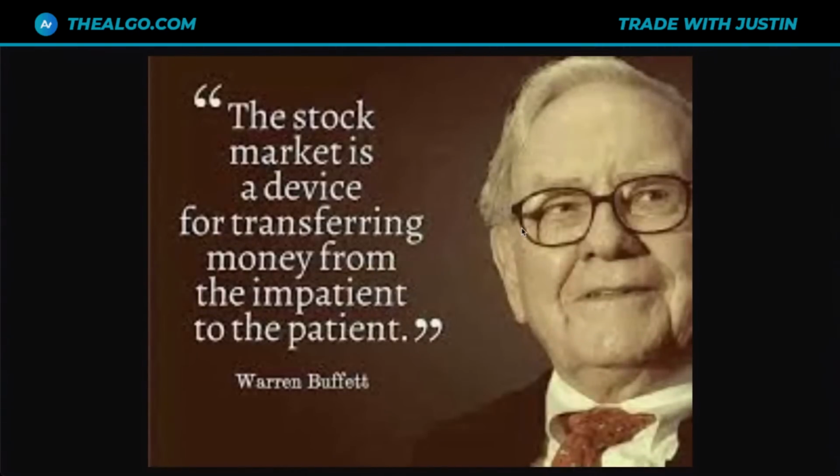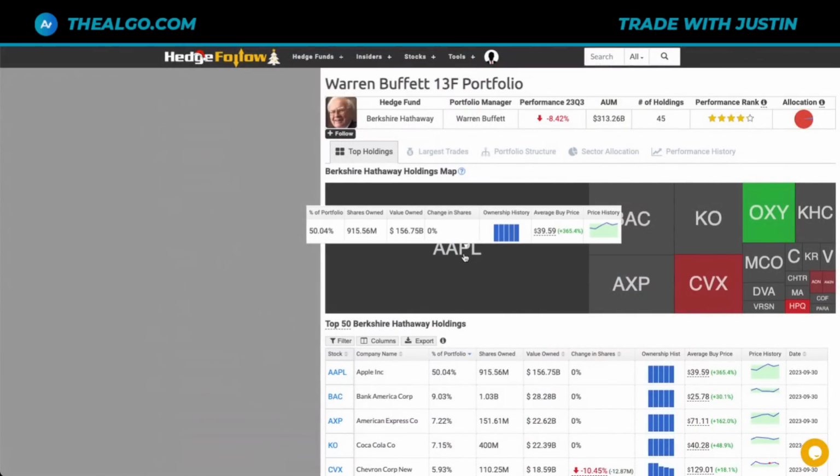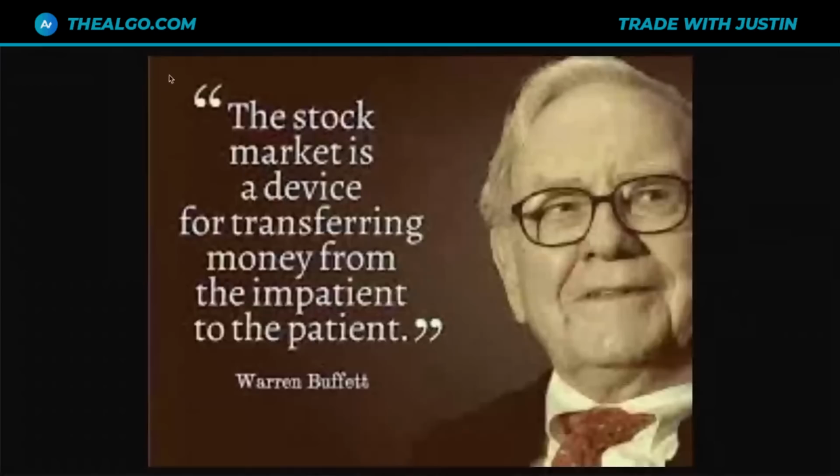And I think the smartest investor of our time has 50% of his portfolio in Apple, 50% of his multi-$100 billion portfolio. He's got $156 billion in Apple. It's 50.04%. So we're going to go through the exact same setup we've been talking about for the last roughly month or so.